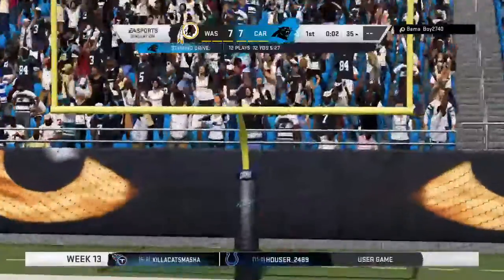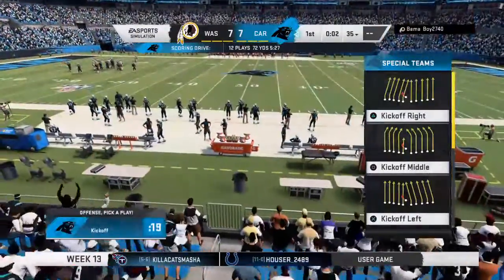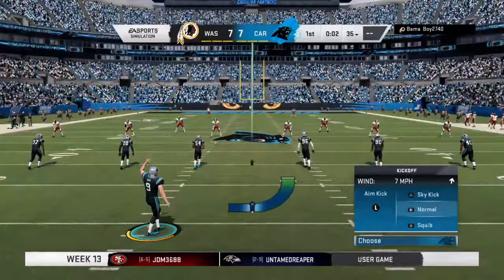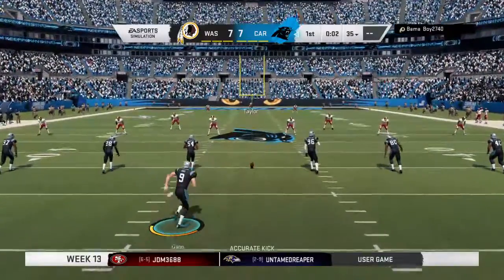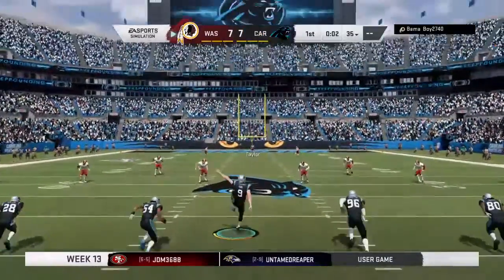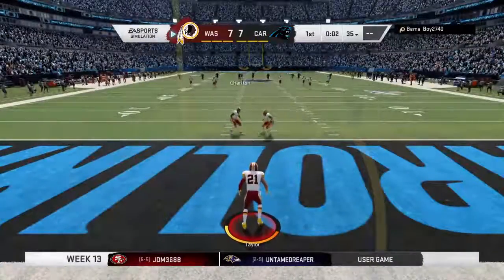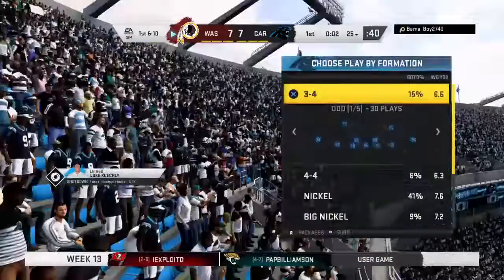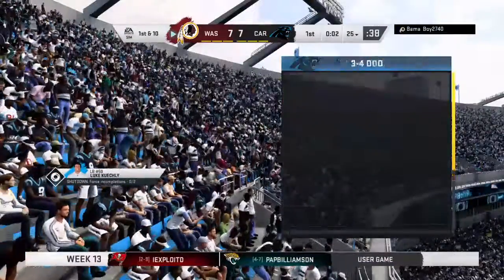Gano the extra point, and we are tied at 7. Each team has scored. 7-7 here as the kick's away. And this will be a touchback as that sails over the end line.